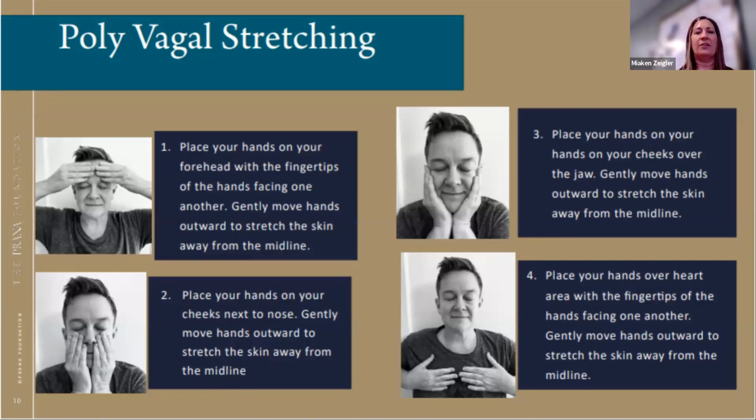So placing your hands on your forehead, and I will talk you through this too, because your eyes are going to be closed. And just sitting in a nice upright position. But if your back's supported, you feel like you want to sit back in the chair, I want you to feel like your body is relaxed. Feet are uncrossed and on the floor, in a grounded place.